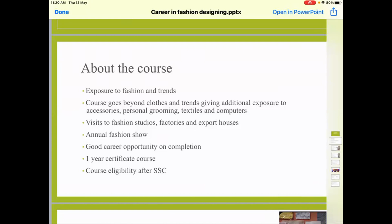The USP of our college fashion is that we have an annual fashion show. This fashion show is very unique in its own way because everything is done by the students. The clothes are designed, manufactured, artistized, modeled, everything by the students themselves.